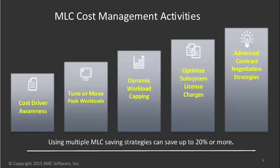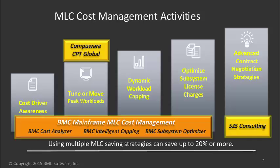And so, the question is, with these options to save on MLC, how do you take advantage of all these opportunities? BMC and its partners, SCS Consulting and CompuWare and CPT Global, have been helping companies address the MLC cost issue for some time now, and we're really trying to provide our customers with key automation and control that wasn't available just 2 to 3 years ago. These solutions provide flexibility in that you can choose from multiple techniques that will help you reduce MLC costs. And by using a combination of these techniques, it's possible to go at your own pace and take a structured approach and significantly lower these costs.